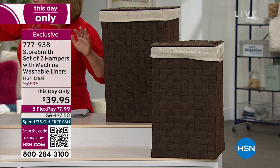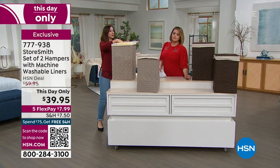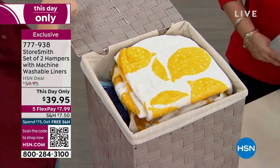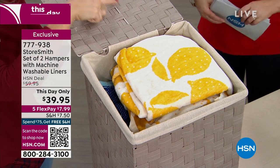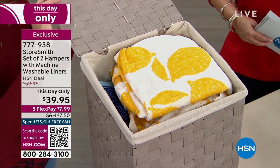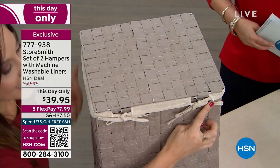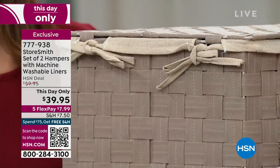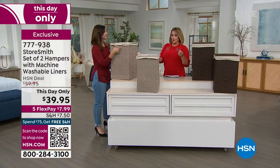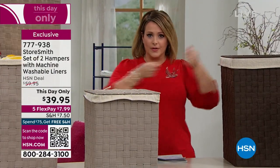If I can get a close up here, it's kind of hard, but you can see that we actually have a metal frame. The entire thing has a metal frame. That's why it can hold so much. But the metal is the exact same color as the fabric, so it's hidden in there. You can't see it. When you close it, you can see that beautiful woven design. And yes, that liner comes out and is washable and removable. So on laundry day, or whenever you need to get something on the bottom of the bin, you can pull that whole thing out and go to the laundry room.